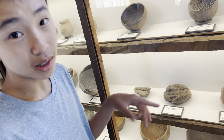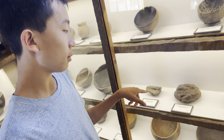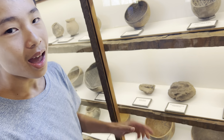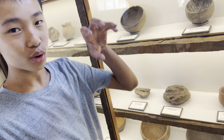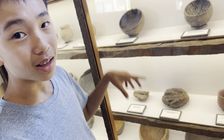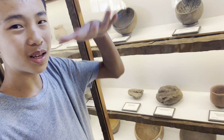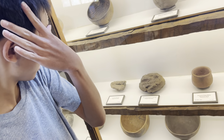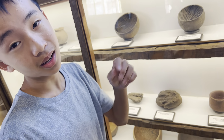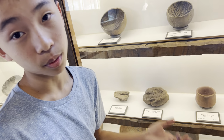Here you can see evidence of corn being placed on there, a corn print, and that's because they stored corn inside pieces of clay, or whatever this is, so that it was used as Tupperware.